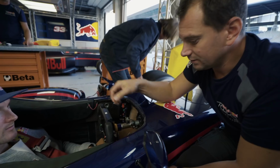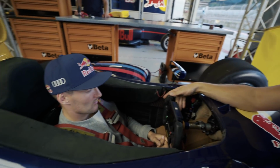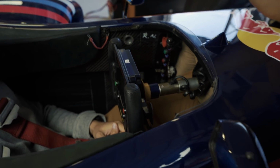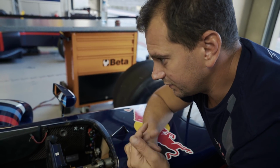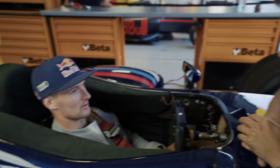Pedal shift: the right one for upshift, the left for downshift. For the upshift you can stay full on power. It's like the sequential gearbox you're used to. Also for downshift you don't need a clutch. You also cannot over-rev it. No. For downshift, because it's electrical, you cannot.